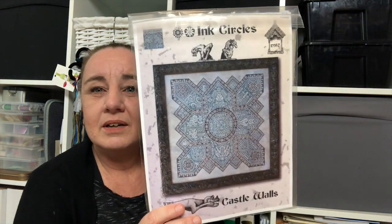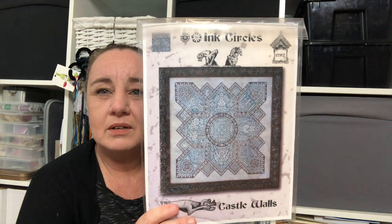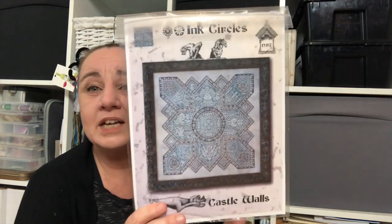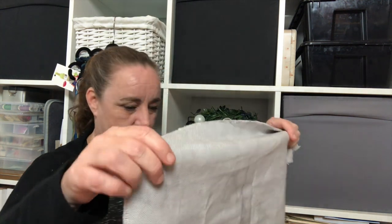And I haven't ironed my pieces this time around. I really wanted to work on this one because I felt like it. This is Castle Walls by Ink Circles, and I had so much fun stitching on this one again. It has been a year, I think. Let me see.